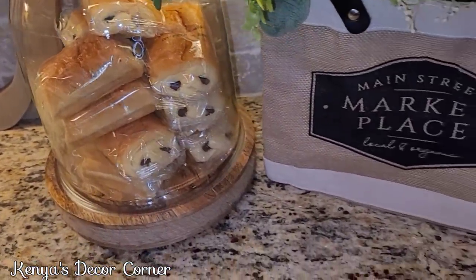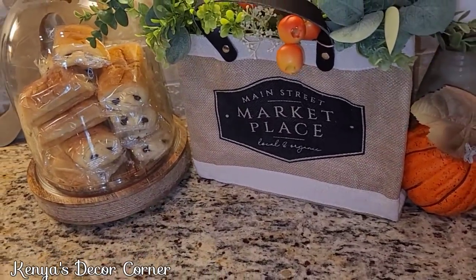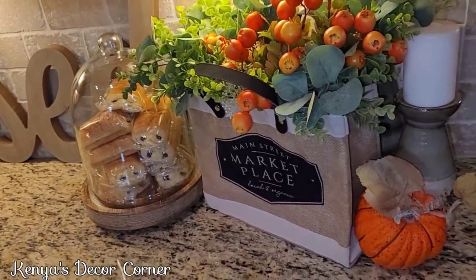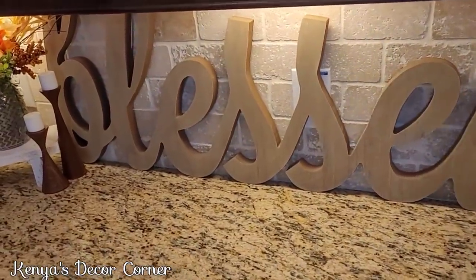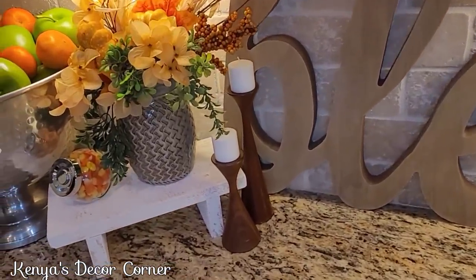Usually for Thanksgiving or Christmas holiday or any type of holiday season, I will add, on this half of the kitchen is usually like our dessert bar or dessert area. So that's why those snacks are there. And I still have my blessed sign. You guys know I've had that for a few years now. I did purchase that from Kirkland's. I usually get lots of questions about where that came from.